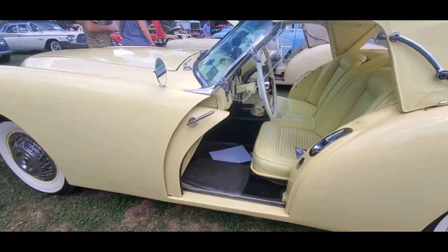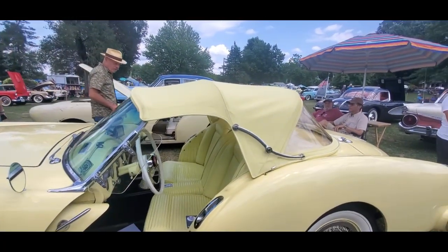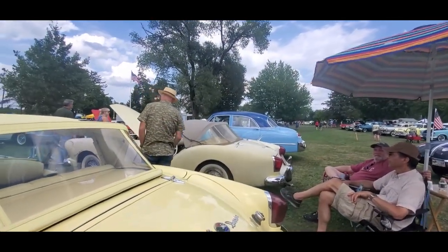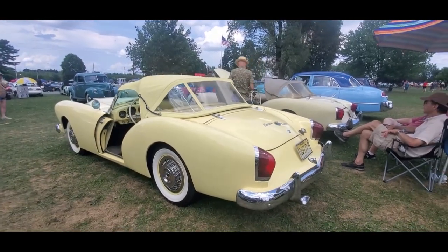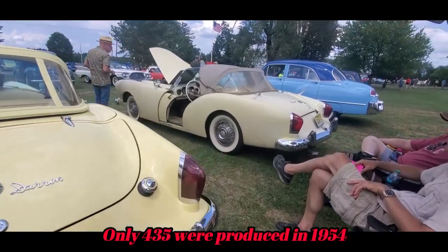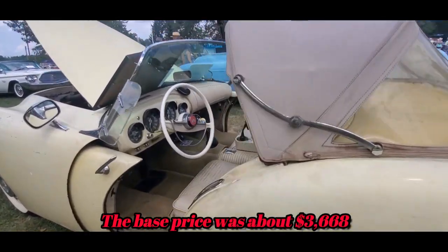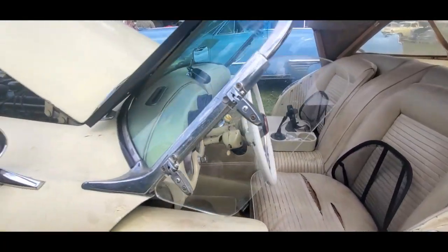Look at the pocket doors. That's so cool. It's a bit tight getting in. Now it's a 3-position top. You have the full top like this, the coupe sedatica like that, and then fully retracted. These actually had an optional hardtop too, which is really pretty remarkable. These were only a couple years going, and they did not sell very well, unfortunately so, because they were not very cheap. But what a unique, absolutely unique ride. This is such a rare treat.